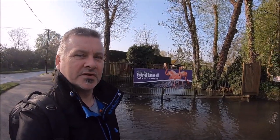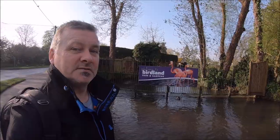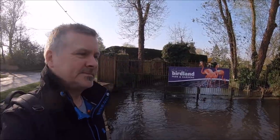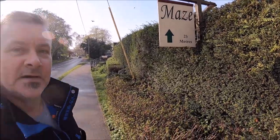Here's one of the other attractions in Bourton-on-the-Water. I guess they've got birds here. I think there's a maze as well. I was right, there it is.